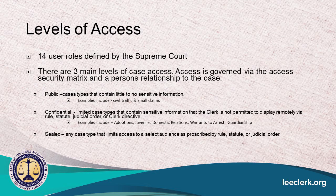The next layer up would be confidential documents and case types, where your access is increased based upon your relationship. So think adoptions and juveniles, warrants to arrest, and guardianship. Access goes up to people who are law enforcement, attorney of record, DCF, government agencies, and the like. And the top tier of access is sealed records via rule, statute, or judicial order, and that access is pretty limited to the court and the clerks of court.